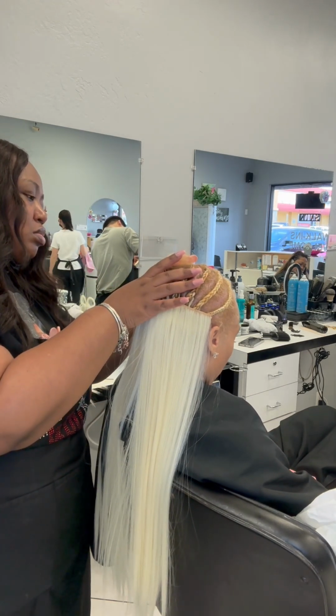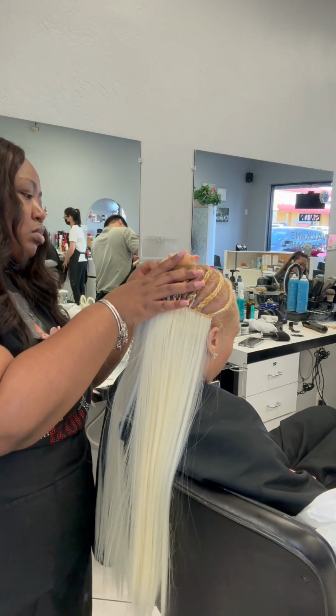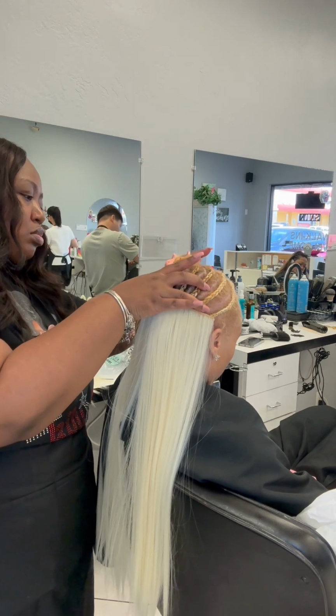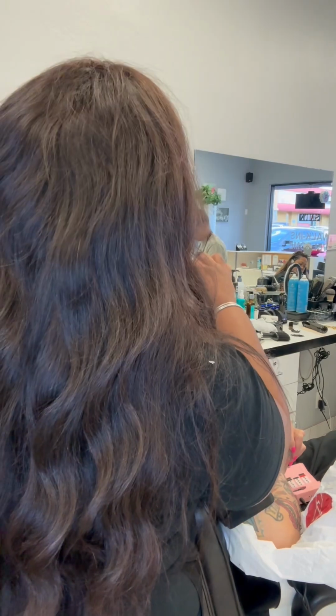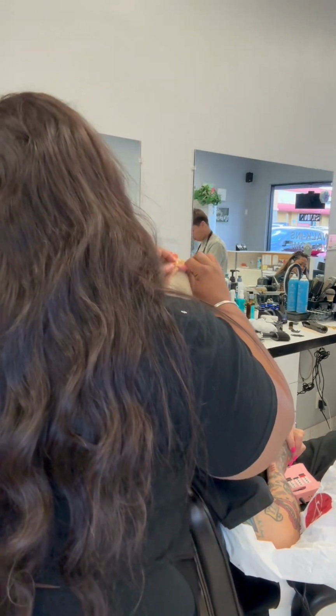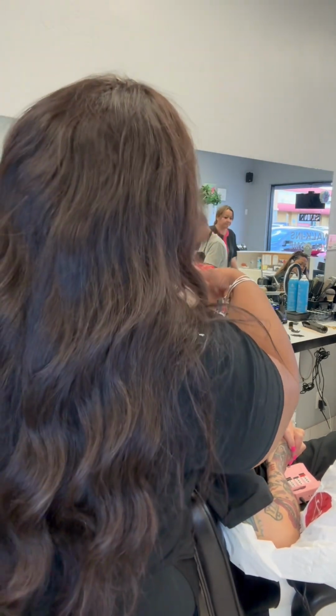So she's growing out a pixie cut. So I didn't know how short it was. I know she was growing out a short cut, but I didn't know how long it had been. So I was like, oh Lord, now it's fine, whatever. The problem was that I had misplaced my pressing comb. Lord, I said.